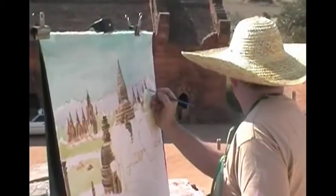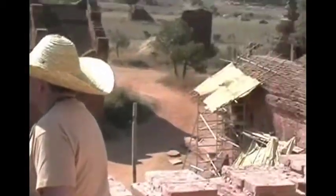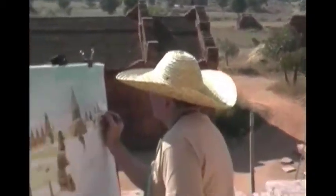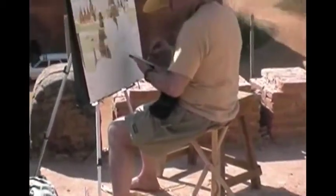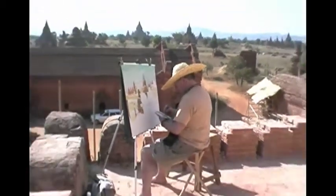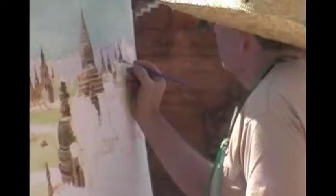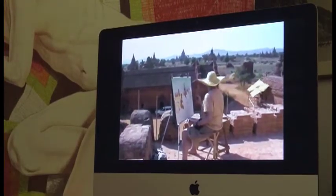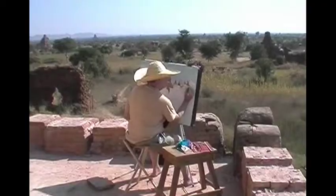And I picked the time to do a watercolor. I was only allowed the time when all the other tourists went to have lunch. But one woman also did watercolors, so she stayed with me. We climbed halfway up one temple to get an overview, and we were allowed 1.5 hours, and then our bus would come back.